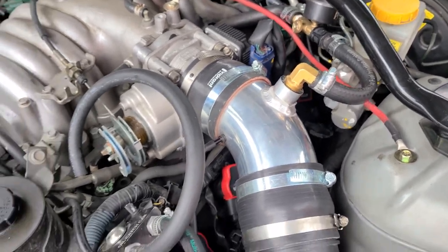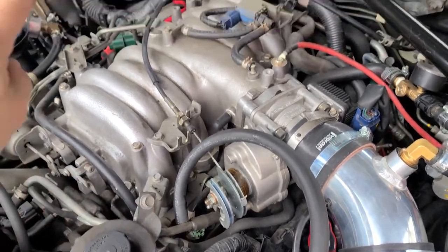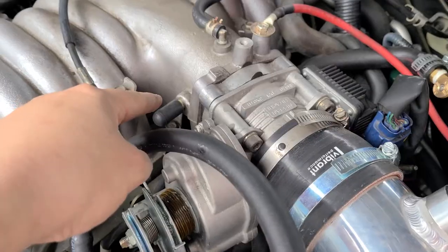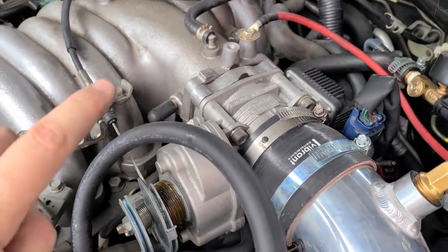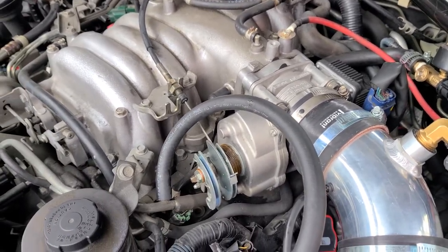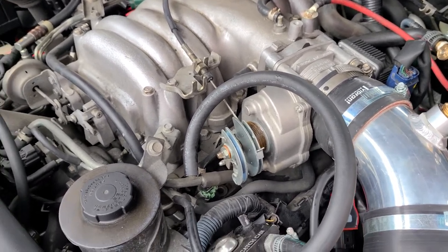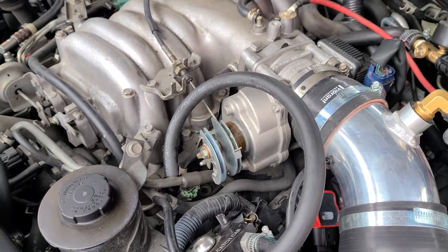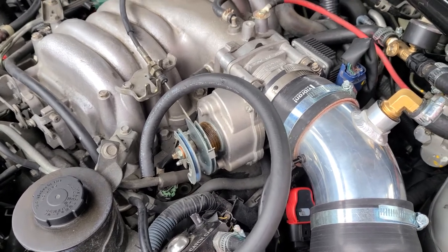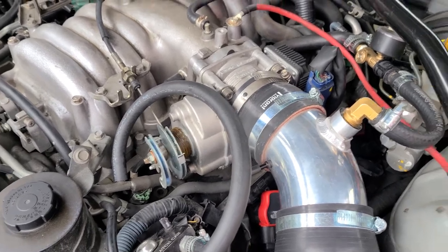So the stock crankcase ventilation: we have two valves, one on each valve cover, and the manifold vacuum, which is quite strong on this engine, will pull vacuum on the crankcase. The thing is that vacuum is only present at partial throttle or at idle. As soon as you go wide open, that vacuum becomes atmospheric pressure, so you don't really get any crankcase vacuum at wide open throttle.